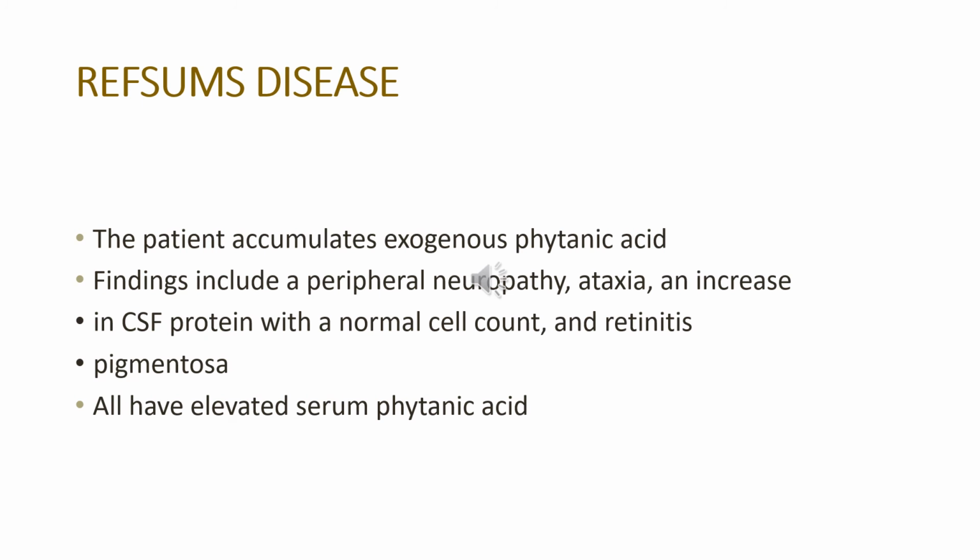Another condition which is associated with retinitis pigmentosa is a disease, not a syndrome, that is Refsum's disease. In Refsum's disease there is exogenous phytanic acid accumulation within the cells. It has other features besides RP: peripheral neuropathy, ataxia, and an increase in CSF protein with a normal cell count. All have elevated serum phytanic acid. So this disease is also associated with retinitis pigmentosa.